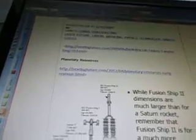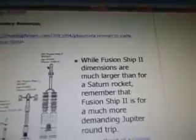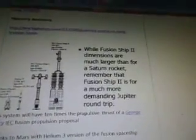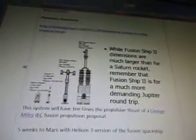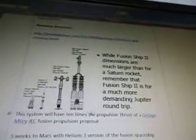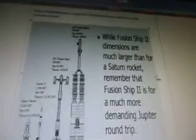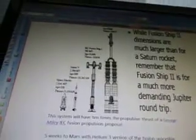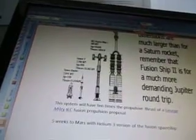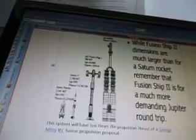Planetary resources. This is the next thing that comes up. This is a graph about Fusion Ship 2. Dimensions are much larger than for a Saturn rocket. Remember that Fusion Ship 2 is a much more demanding Jupiter round trip. I shall make this a little bit bigger for you so you can see what it looks like. Just a tad bigger. There. Looks like 3 different types of ships there. Space shuttle. Ha! Look how small the space shuttle is compared to these monsters.